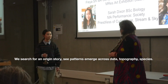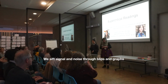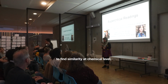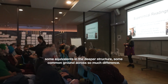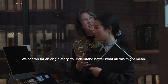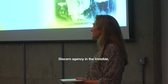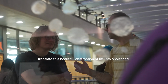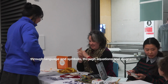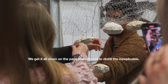We search for an origin story, see patterns emerge across data, topography, species. We sift signal and noise through blips in graphs to find similarity at the chemical level, some equivalence in the deeper structure, some common ground across so much difference. We search for an origin story to understand better what all this might mean, discern agency in the invisible, translate this beautiful abstraction of life into shorthand, through language and symbols, through equations and diagrams. We get it all down on the page, an attempt to distill the inexplicable.